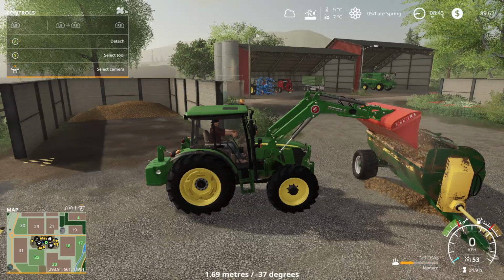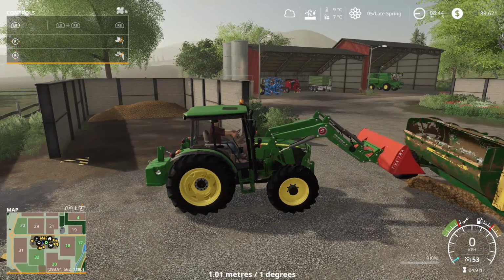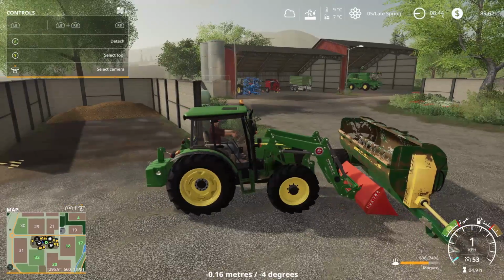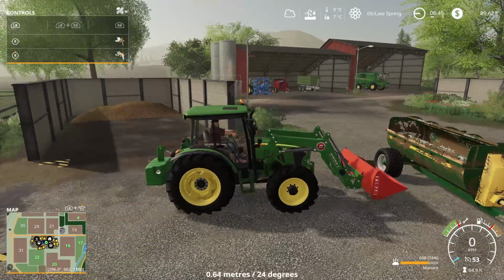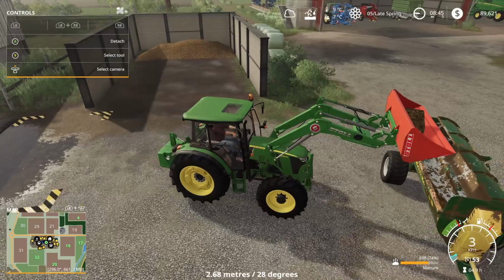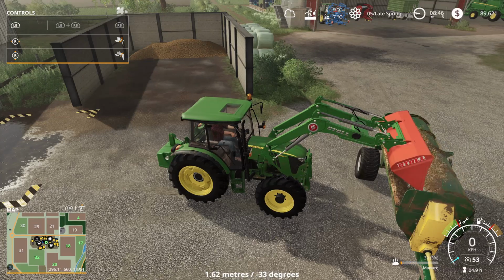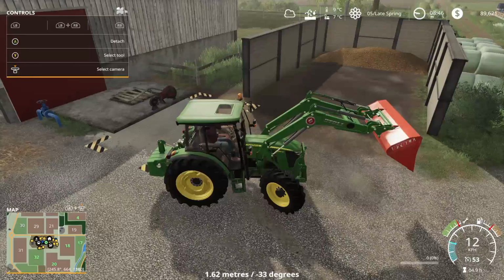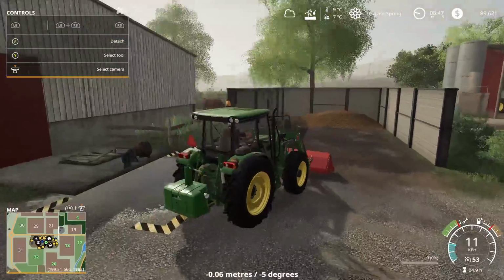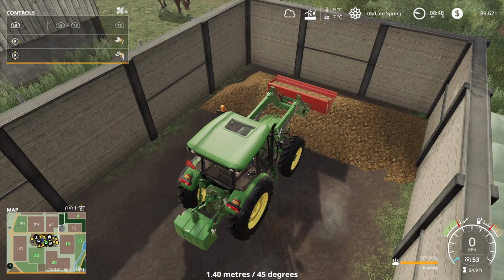There we go. No. It's all fallen out. There we go. Don't know why it was all falling out there. It shouldn't have been. But we'll try that again, eh? There we go. Back up. And right over the top. Okay, that's a little bit better, guys. Just a little bit better there. Okay, here we go. Definitely plenty of manure here, so we should be okay manure-wise, I reckon.